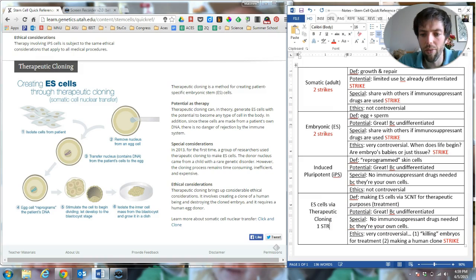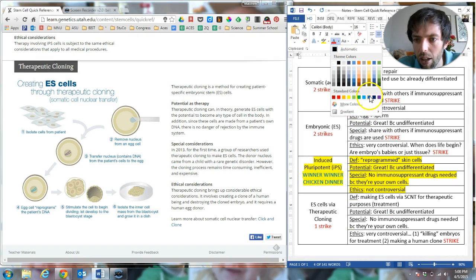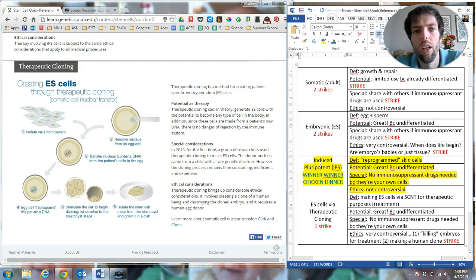So you have 1 strike, but that leads us to Mr. Mabry's very favorite iPS cells. Great potential. No immunosuppressant drugs needed. No one's given it a lot of controversy, so no strikes for you. You are winner, winner, chicken dinner. Good work, iPS cells. Woo! And we'll highlight you in red. Now forget red. You're going to get big boy blue.